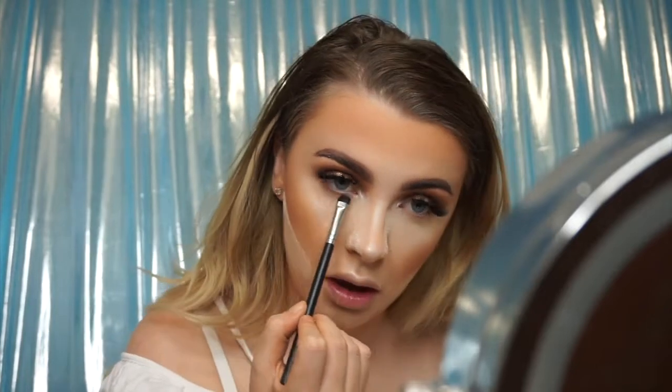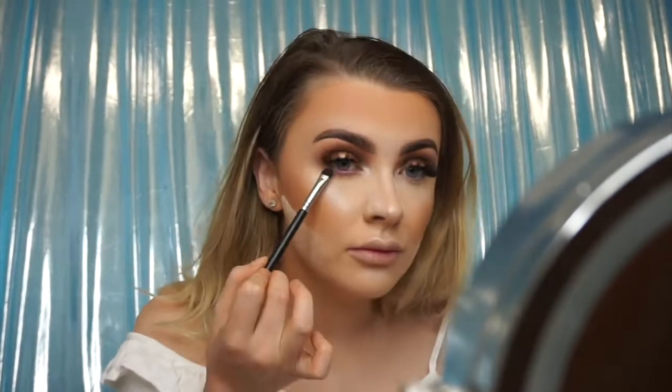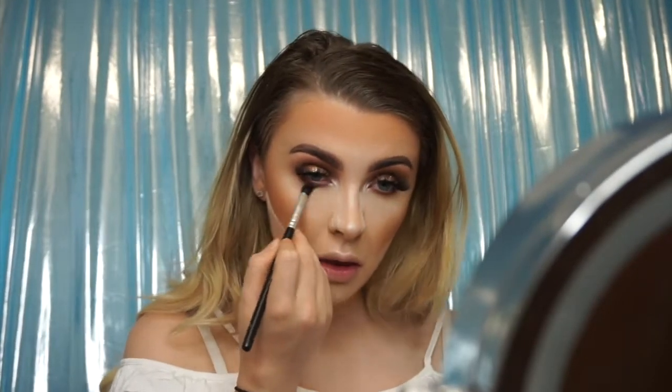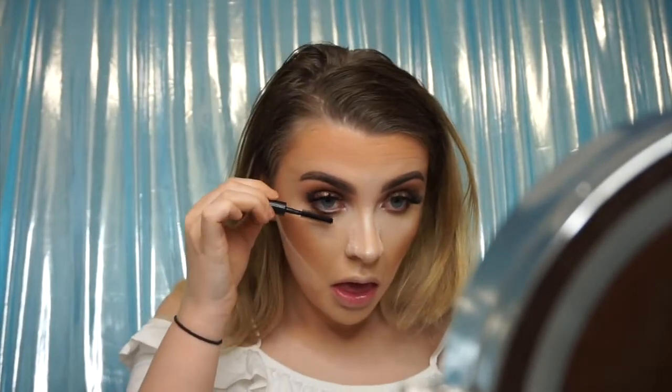So while my bake is baking, I am just taking a little smudger brush from the Phoenix collection by Keira Daly, and I'm just taking the same shades that I had placed on the lid underneath, and then I also go in with a darker brown just to tightline the lower lash line slightly, just for a wee bit more definition, and then just apply a little bit of mascara.